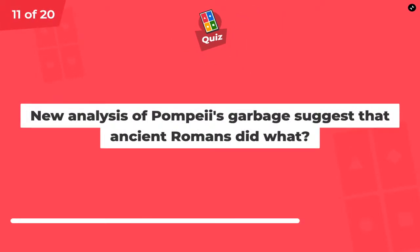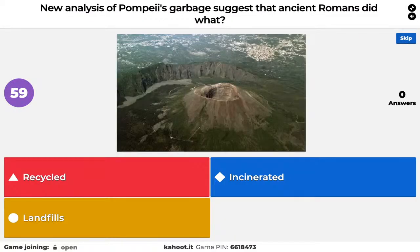New analysis of Pompeii's garbage suggests that ancient Romans did what? Recycled, incinerated their garbage, or used landfills?